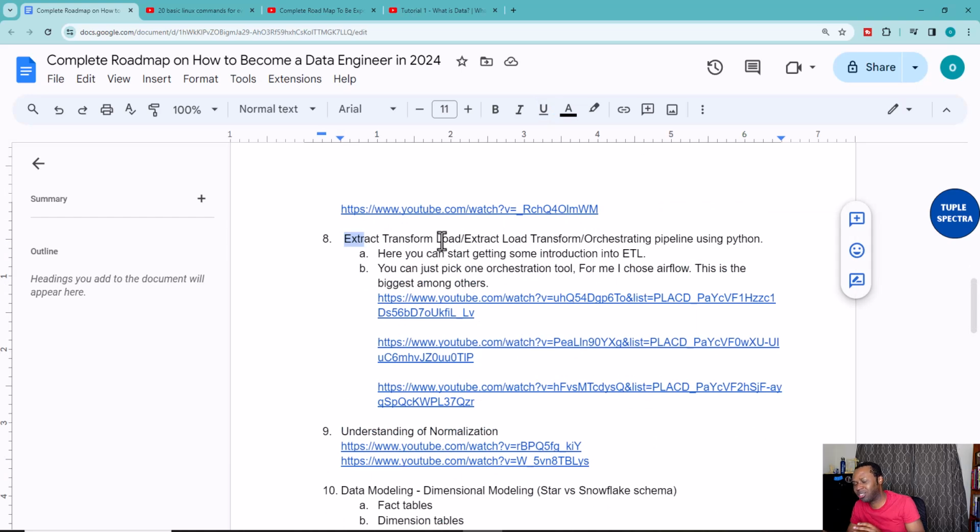You want to start knowing how to extract data from different data sources, then you transform it based on the business need, and then you load it into another database or a data warehouse. So at this point you want to learn extract, transform, load.